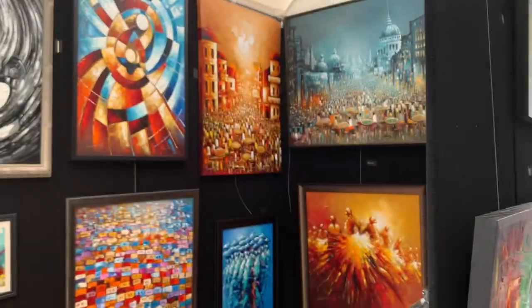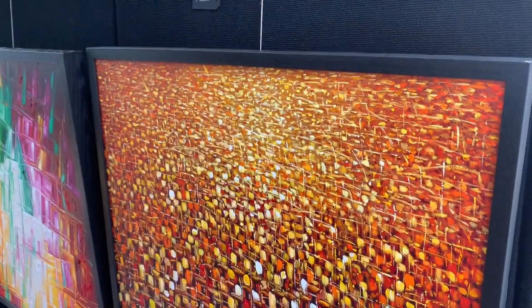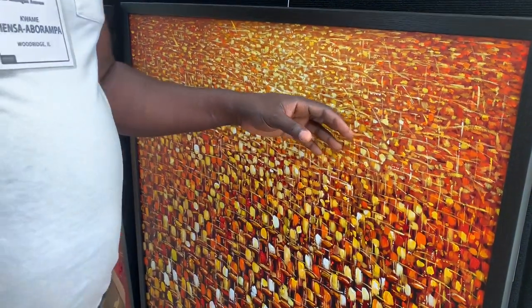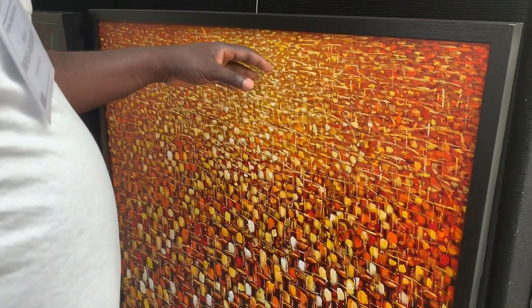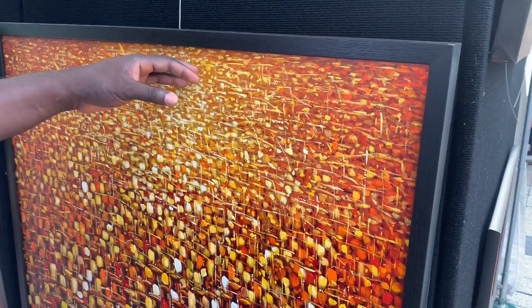Oh, I wanted to show this one too. I love this. This is a lot of work. This is called the Central Market. How do you call it? The Central Market. It's a market? Yeah, Central Market. The biggest market in Ghana.